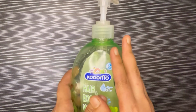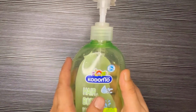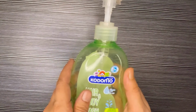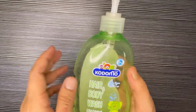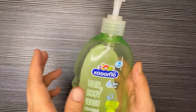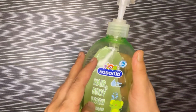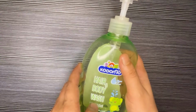I have gone through a lot of reviews about this product, and most of the reviews are positive. So the parents who are using this product on their babies are giving good reviews as well. The price of this container is 600 taka for 400 ml of product. So it is quite reasonable as well. Since the dispenser is a pump, it is very convenient to use as well. This 400 ml product will last for 2 to 3 months at least if you use it every day.